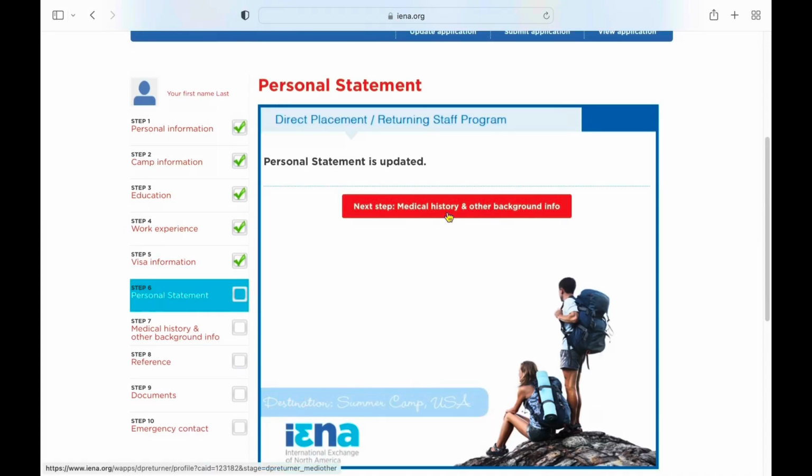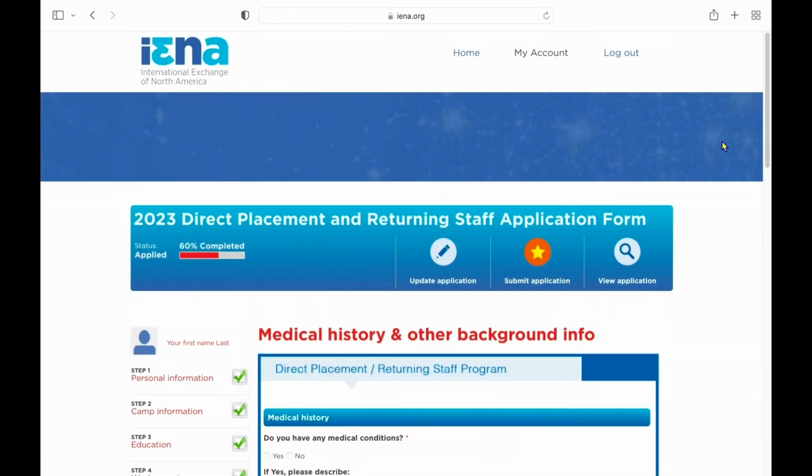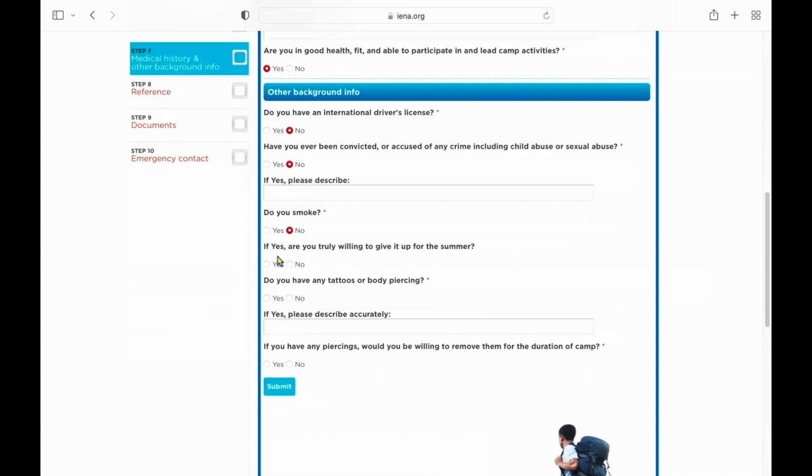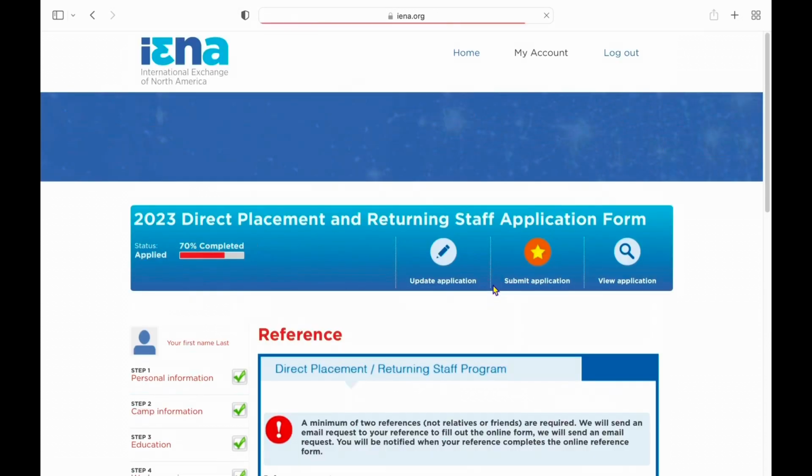Be honest as well. It's very important to be honest. All right, then we move on to the medical section. Of course, it's self-explanatory. Just fill out the form, answer the questions. They're going to ask you about tattoos and piercing. Make sure to be honest about that as well, and then submit the form.